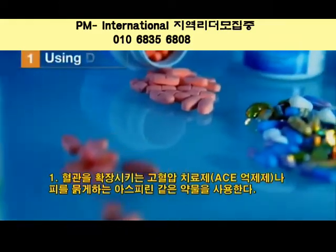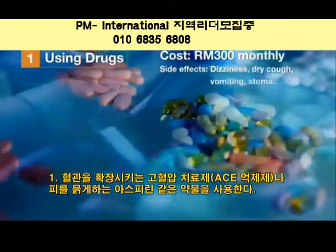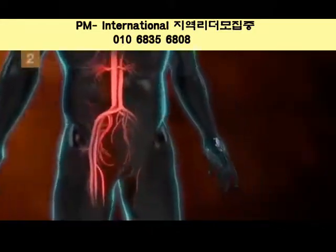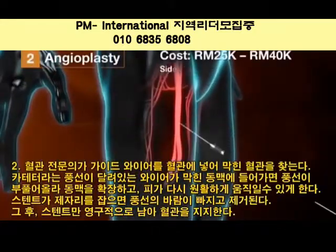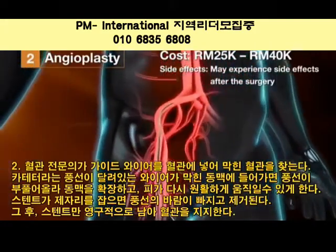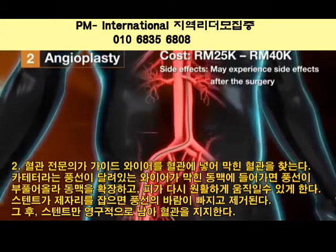1. By using drugs such as ACE inhibitors that dilate blood vessels or aspirin that thins the blood. 2. Angioplasty. The surgeon numbs the skin in the groin area. He threads a guide wire through a blood vessel in that area and guides it to the blocked blood vessel.